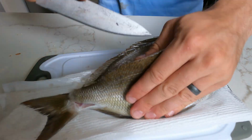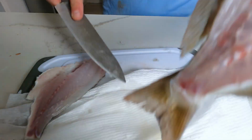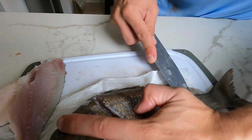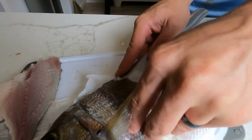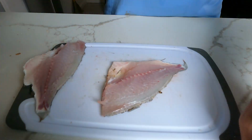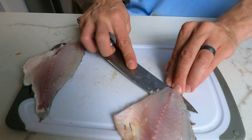Yeah, I mean, porgies are pretty prevalent in the summer, so I don't want to get too tired of eating them, so I try to experiment a little bit on how to prepare them, because after a while you can only have so much fried fish. But this is a baked recipe, and I think you guys should try it out. It's pretty good. So here I'm filleting the fish, just skinning it, and then I'm gonna debone it.